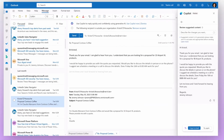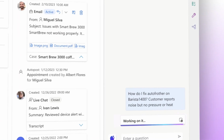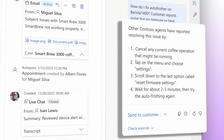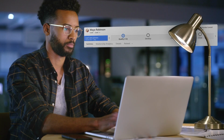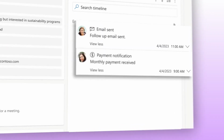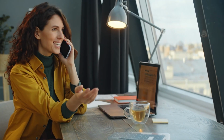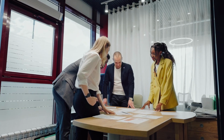flow of work. Your customer service teams can easily address customer issues with Copilot, allowing them to resolve cases faster than before. Each interaction is fed back into the customer profile, keeping everyone on your team on the same page. Microsoft Copilot provides every customer-facing employee in-the-moment actionable insights, boosts their productivity and effectiveness, and empowers them to create personalized customer experiences together.